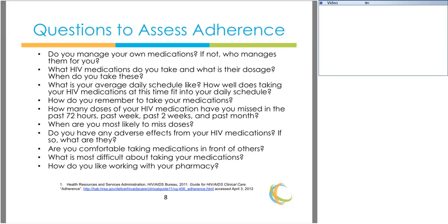Then, of course, it's always very important to assess your patient about any adverse effects of medications. Experiencing adverse effects of medications is quite often a cause of non-adherence. So anticipating those adverse effects is very important, and also making sure that your client feels comfortable in discussing those adverse effects so that you can accurately assess their adherence and whether or not they're skipping doses to minimize side effects.